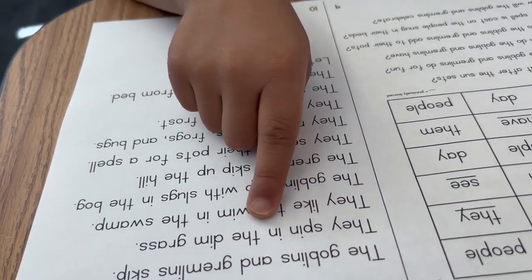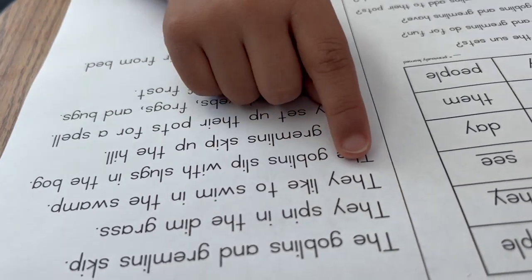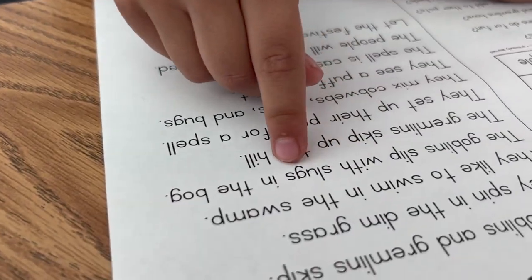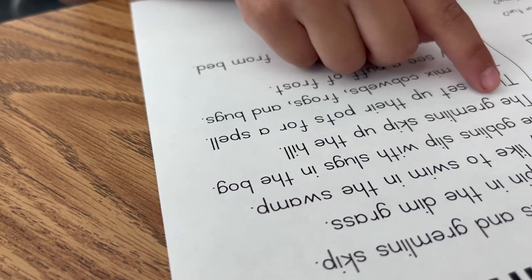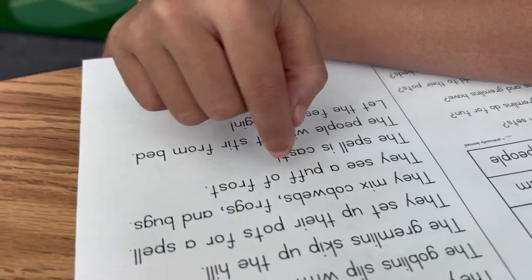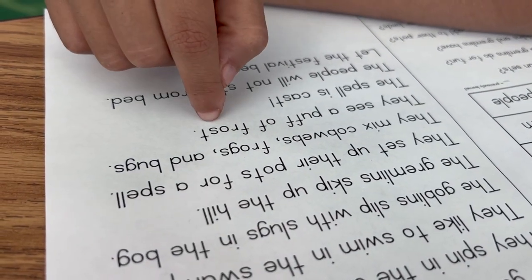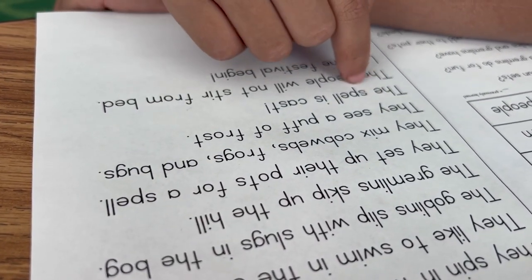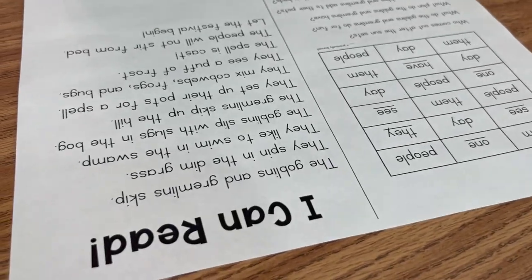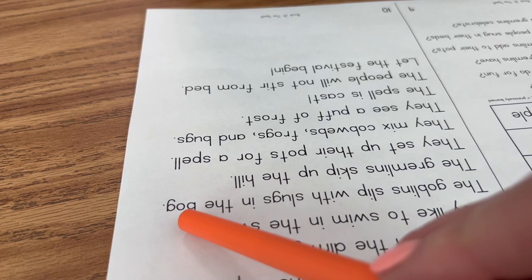Bob would and Grim would skip. They sit in the green grass. They like to slip in the swamp. They slip and slug in the bag. The fog. A puff of cross. The spell is cast. I do it again. A goblin slip with logs in the bog.